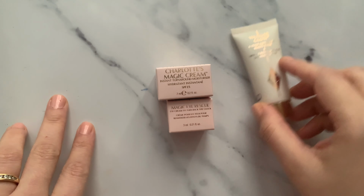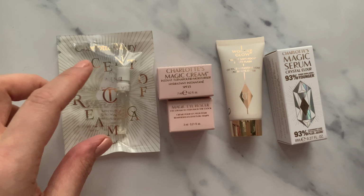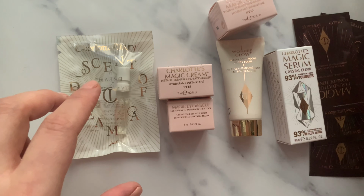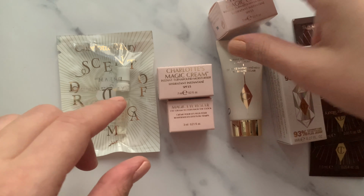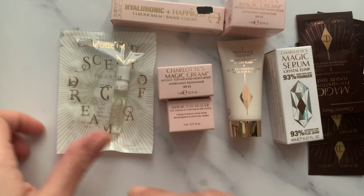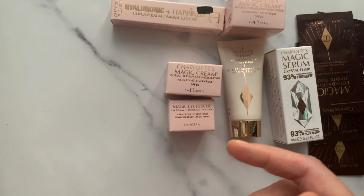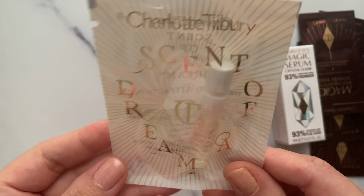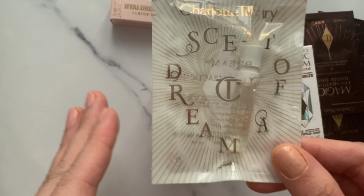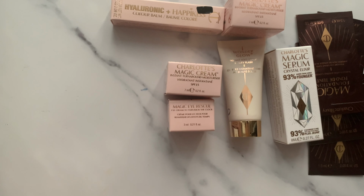First, I'll show you all the freebies I received. These are all the freebies that came in the goodie bag. I'm quickly going to open the packaging and show you what is inside. So I got this scent, Scent of Dream. Oh my god, this is such a beautiful smell. Honestly, the whole bag smells like this. If you smell it, then you will know it. This is the fragrance.